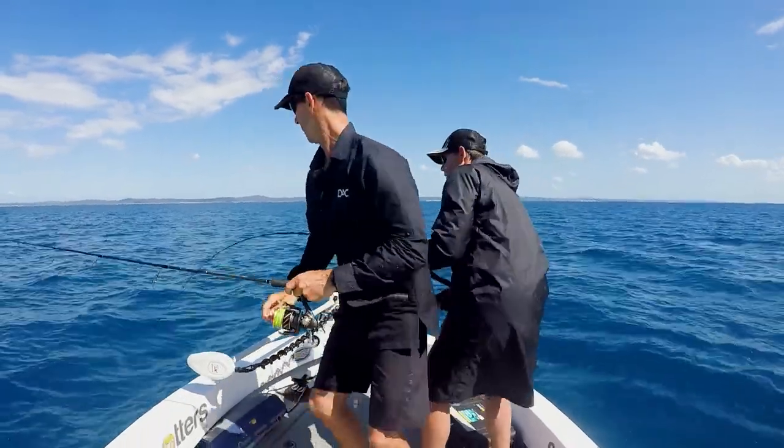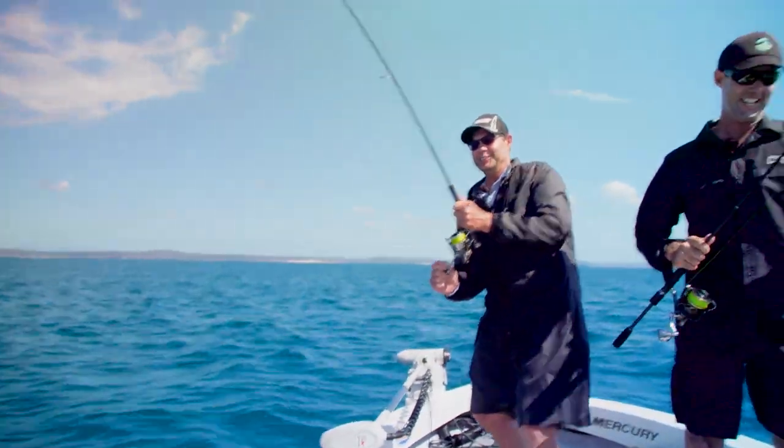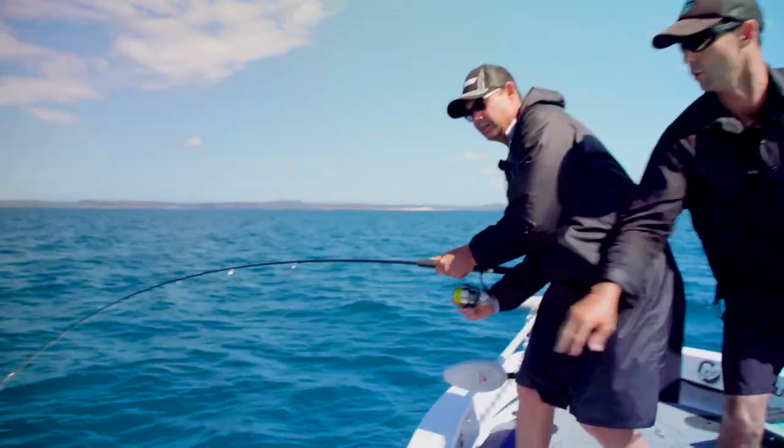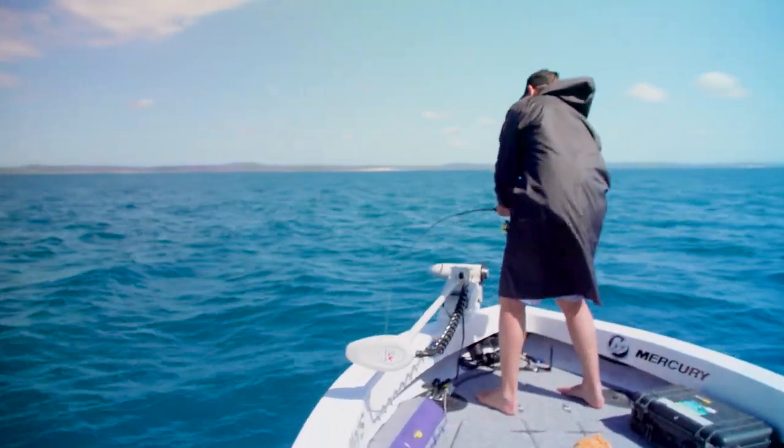That's it, now let him go. Go, go, go. Yes, Steve. Go, okay, go, go. Now, guide around the boat. If it hits the motor, it's gone. Guide around the boat. Good work, mate. How good was that? Good to see these.